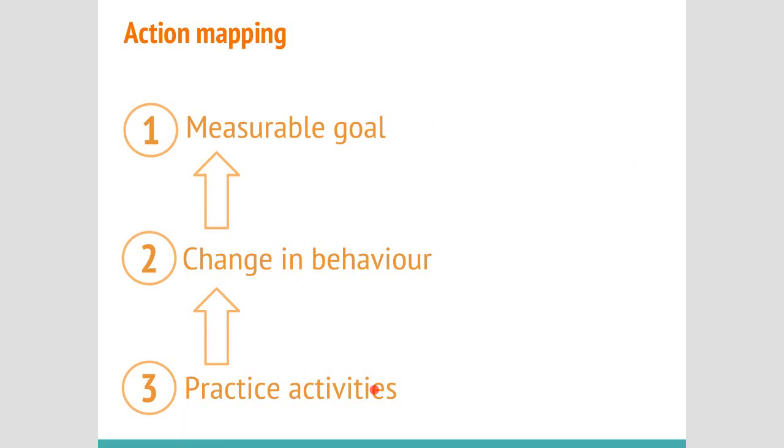And from that measurable goal, you start mapping out which changes in behavior or changes in skills will actually achieve that goal. And once you've established that, you can start designing the online practice activities that will allow you to achieve that change in behavior. And the very last thing that you think about is the information that is actually needed to do those practice activities.